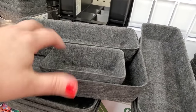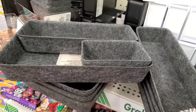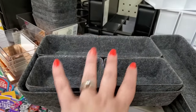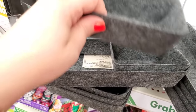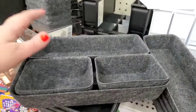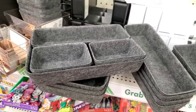I love that the Dollar Tree is just coming out with them, you guys. This is really cool. For the money, it's another fantastic find. You could definitely make a really nice food basket with these as well. Put some high-end foods in here, and you can separate them and wrap it all up, and then they could use these in their kitchen cabinets or as a desk organizer.